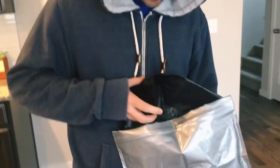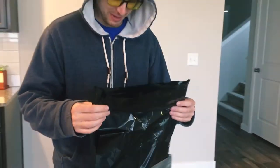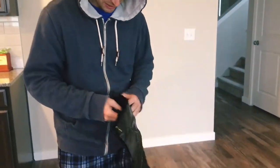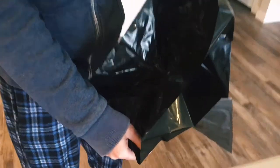This is what we're gonna shit in. So, this bag goes into the bucket and there's powder in there. Don't touch it. Oh, okay. There's powder in there, so it'll gel up all the shit, I guess.